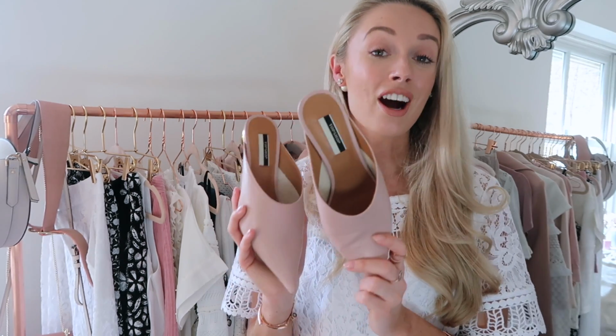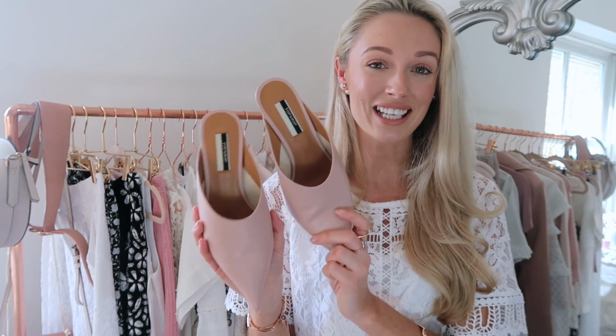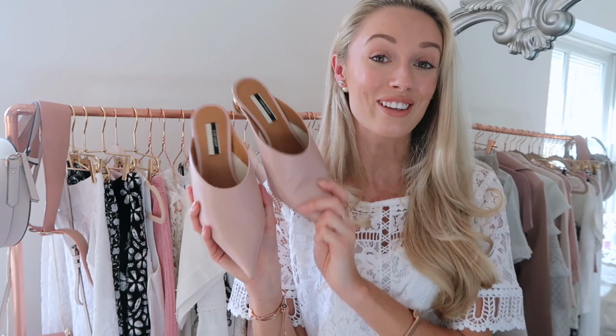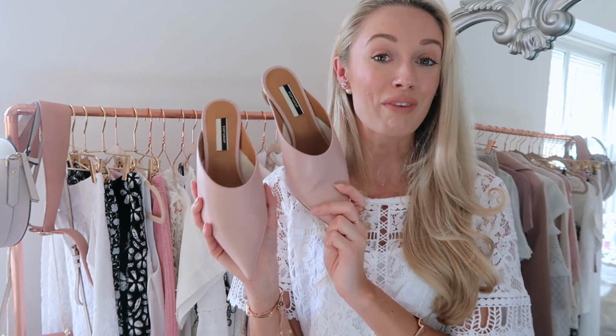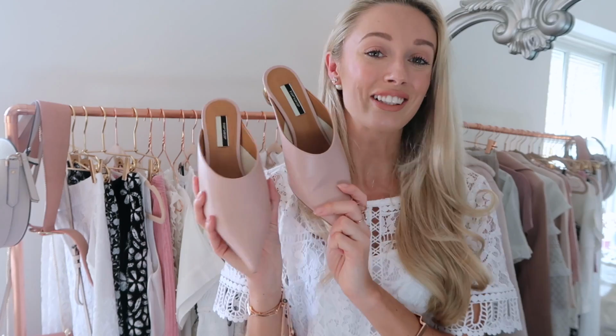but I've said it a million times, I really do think Topshop shoes are very good value for money because they're beautifully made and not a ridiculous price tag. I know for sure that I will wear these so much over the coming weeks and months and probably years as well, so £62 for me is a pretty good investment.